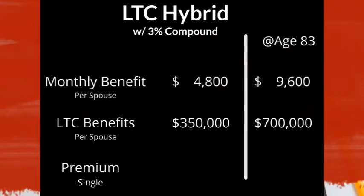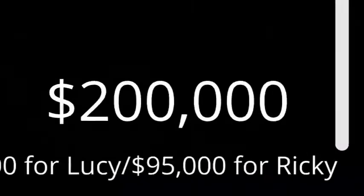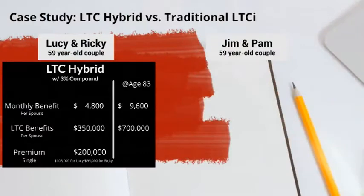And so by age 83, they're going to have a monthly benefit of $9,600 per spouse and long-term care benefits of $700,000 per spouse. Now, when we look at that, their single premium is $200,000. That's $105,000 for Lucy's policy and $95,000 for Ricky's policy. So combined, they're putting $200,000 into their two hybrids. And that's not so bad. I mean, they're putting that much money in, and by age 83, they've got $700,000 each. That's $1.4 million total between the two of them, and that's about 7 times what they put into the policy. So that's not a bad value.